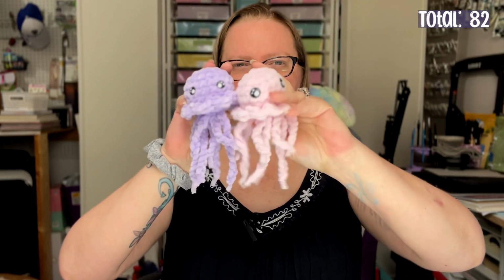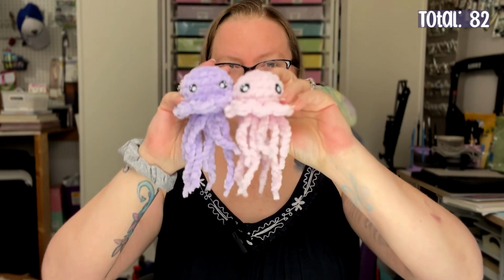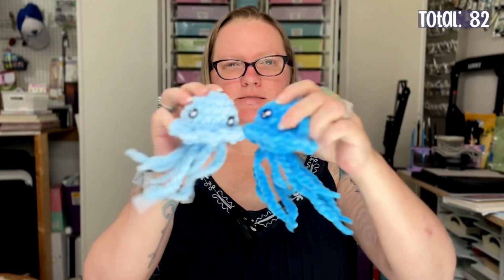Parfait Chunky jellies, freehand. If you want the pattern for this, let me know down in the comments. 2, 4, 6 jellies. I don't know what it is with the aquatic creatures, but the aquatic creatures are always super popular no matter what. So jellies are going to go pretty quickly as well.